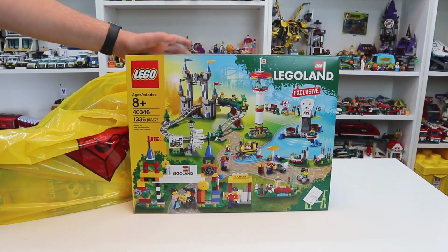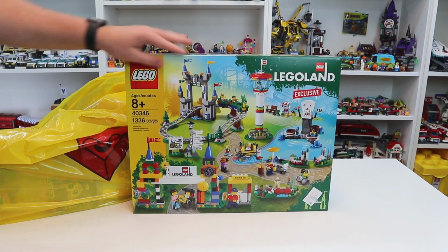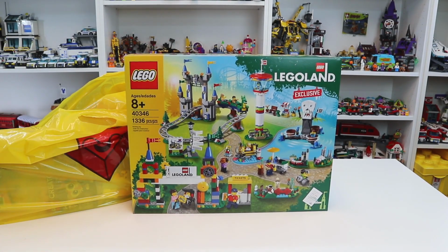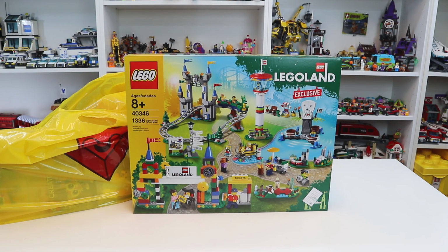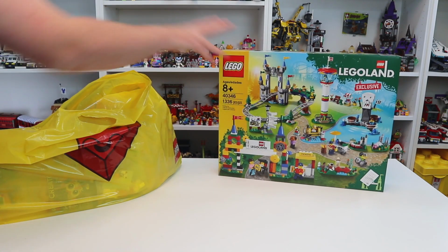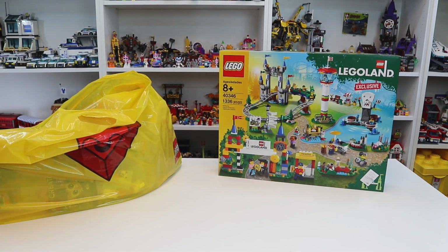But I picked up the set. It was $120 Canadian, so it is pretty pricey. But it does have 1,336 pieces, so it's not too bad. Comes with a lot of different sub things here. I don't know if I'm going to build this right away or just kind of keep it on display or have it in my collection. But I wanted to pick it up before it retired because it's a cool set and it's got lots of great minifigures in it. Now I'll just slide that off to the side and show you some of the other sets I got. They're much, much smaller actually.